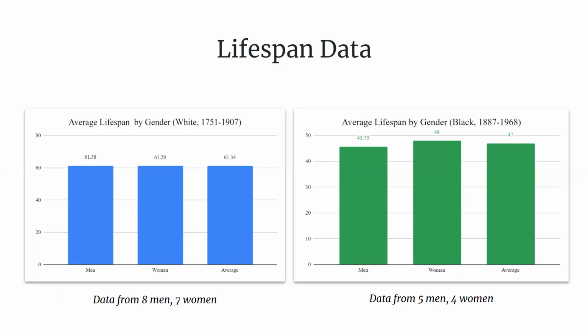So within the lifespan data, for white people, this measures people who were born as early as 1751 and died as late as 1907. This is a sample group of 15 individuals, 8 men and 7 women. And as you can see, all of them lived roughly 61.3 years.